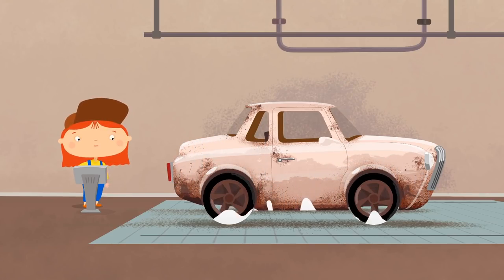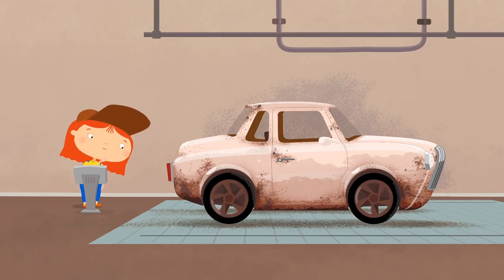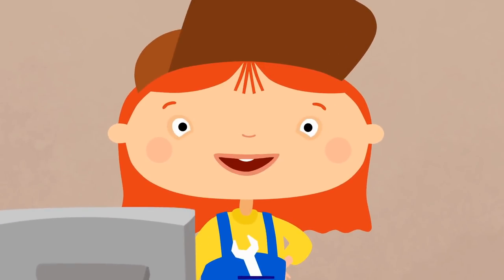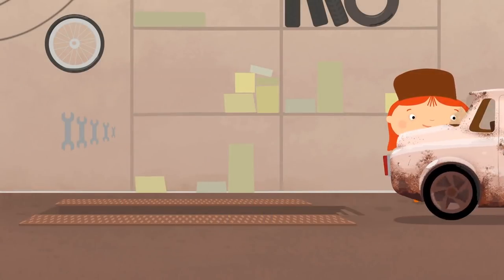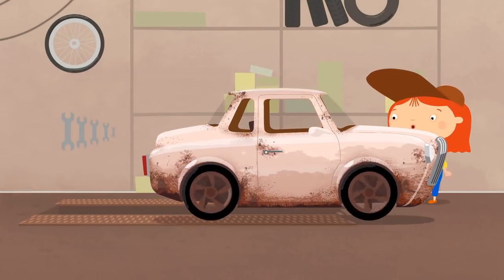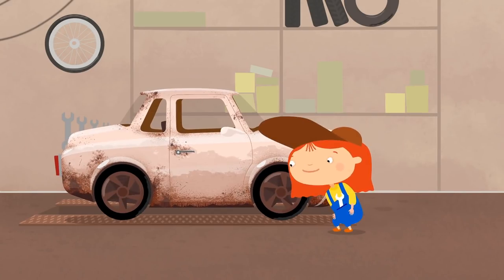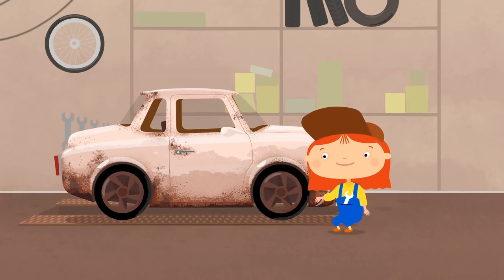The dirt hasn't come off. So it's not mud. It's rust. Cars are made of metal, and the metal rusts when it's constantly wet. We need to remove the rust.